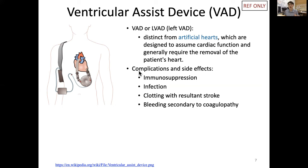So what kind of complications can happen? First of all, this is a big biological material inside our body, so our immune system will try to reject it. So we may need an immunosuppression drug to drop down our natural immune activity so that this device is not rejected. Because of this, there's a lot more risk of infection for the patient. You can also think of this part, the electrical wire passing through the skin. So there's a higher risk of infection as well.